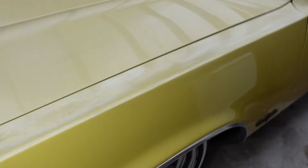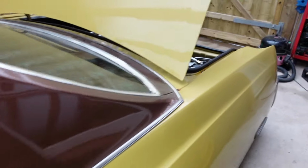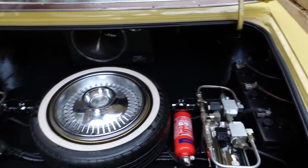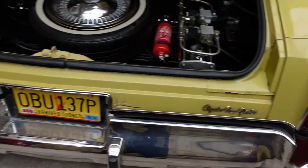And generally, from a steering and suspension point of view, everything was pretty much tight. There was no obvious damage anywhere, and it was in relatively good condition otherwise. So we're just waiting for this weather to clear up so we can give it a clean.